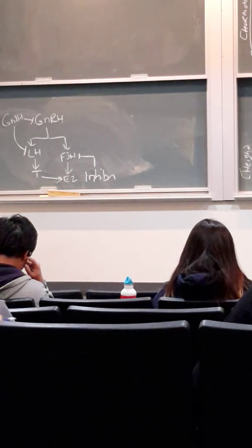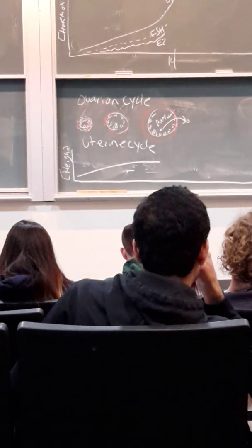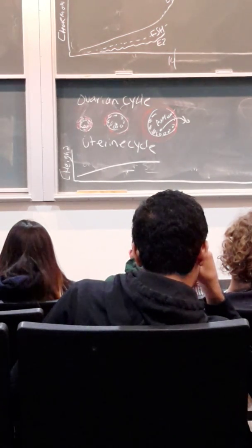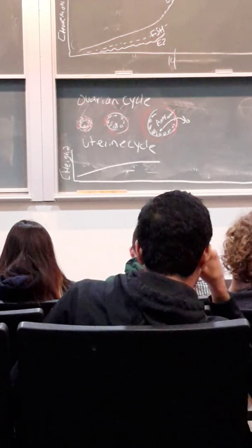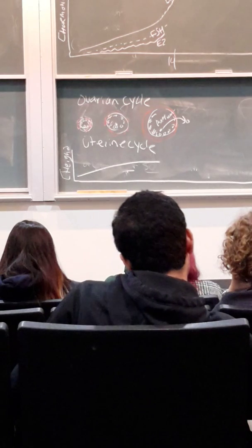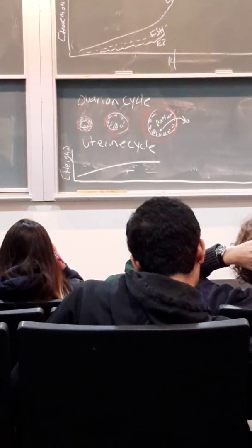Somehow one follicle wins, and I'll tell you about two papers I just read today. It's kind of like whichever follicle gets to be the biggest makes enough inhibin that now FSH goes down and the rest of the follicles don't make it. So every month, 6 to 12 of your follicles start trying to mature. One of them, because maybe it's more sensitive to FSH, will make it, but they're all making inhibin, so the others will just die.